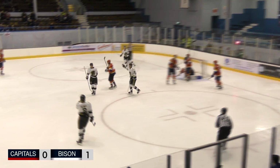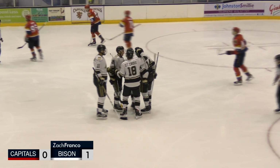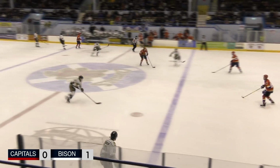Chagall with a save, but the Bison get the rebound, and Franco puts the Bison 1 goal ahead. A scramble in front of the nets. Franco picks it up and makes it 1-0 to the Bison.